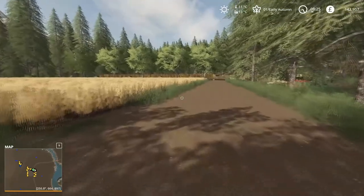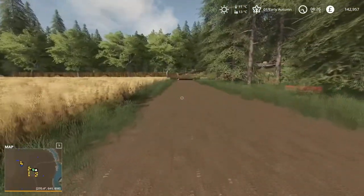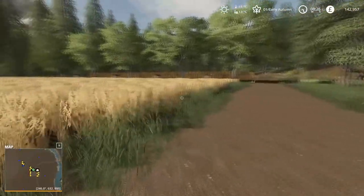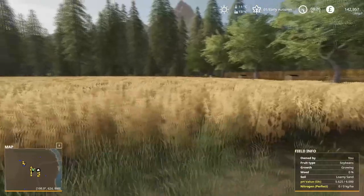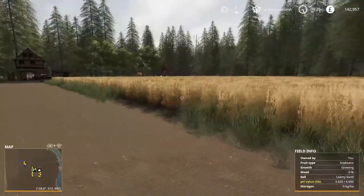Good morning, everyone. It's just hit 25 past 8 on the morning of the first day of early autumn. Now, you're probably wondering what happened to the last day of spring. Well, not spring, but summer. The last day of summer.